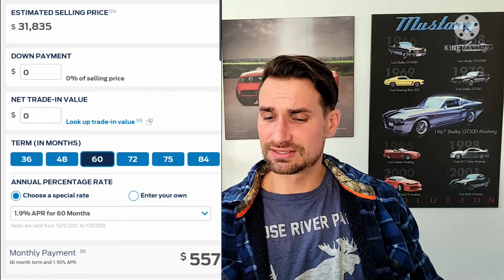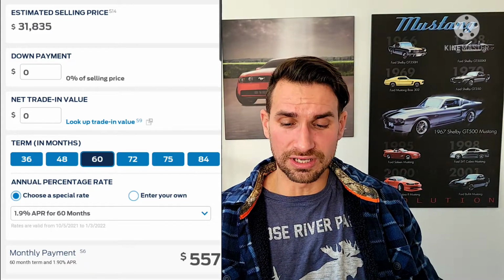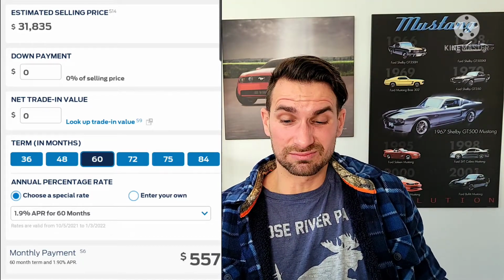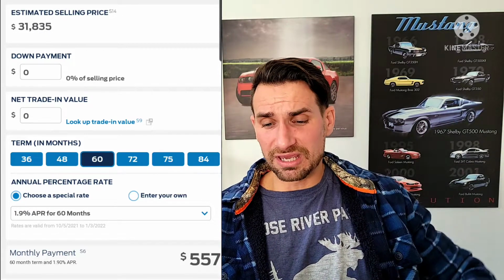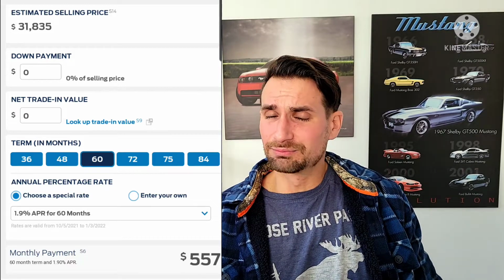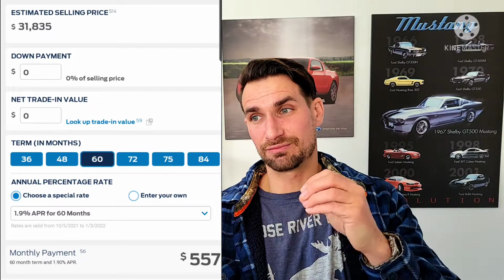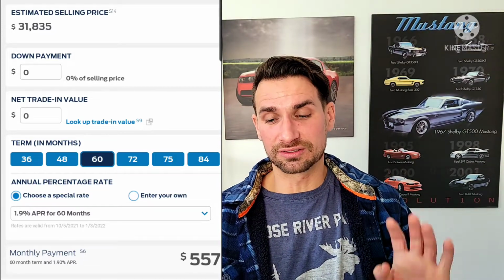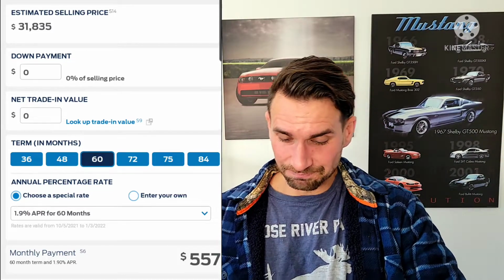But if I did purchase, I really like the interest rate on the 5-year, 1.9% at that point. If you can pay it cash, well, you might want to leave your money invested in whether it's real estate or stocks or whatever it may be. You might probably have better luck getting more interest back, so that your money can work for you instead of just putting it on the vehicle. But that's a personal choice, and I'll let you all decide what to do with that.